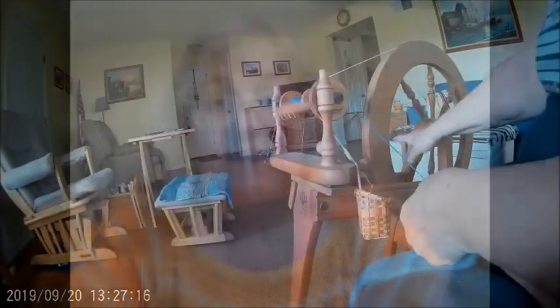So I'm going to insert some pictures of what it looks like. It's on the bobbin or on the wheel, so I don't want to take it off the wheel because I'll mess the tension up. So I will insert a picture of what it looks like.